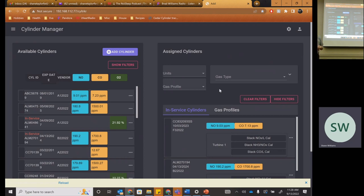The way the system's built, the cylinder ID does not uniquely identify the cylinder record, because the cylinders can be refilled, obviously, or you can have the same cylinder recertified. So what we came down to was that the cylinder ID plus the expiration date should be unique. The combination of those two should be unique.